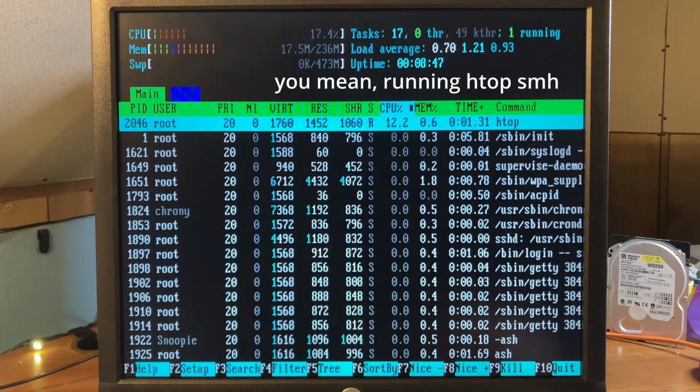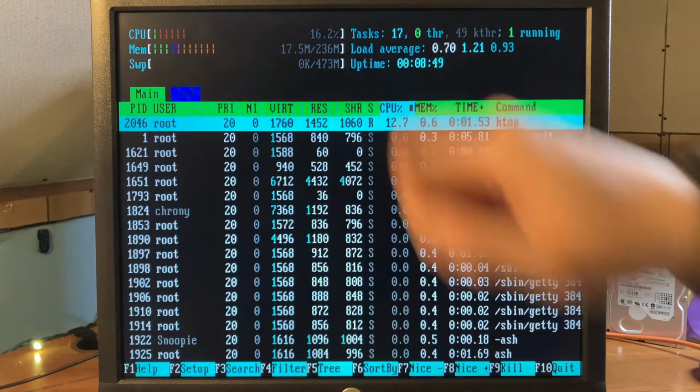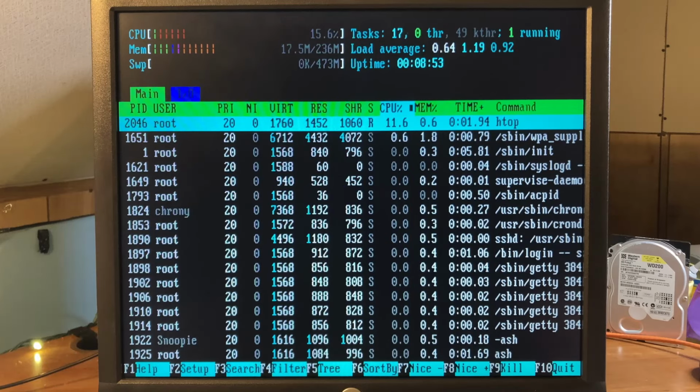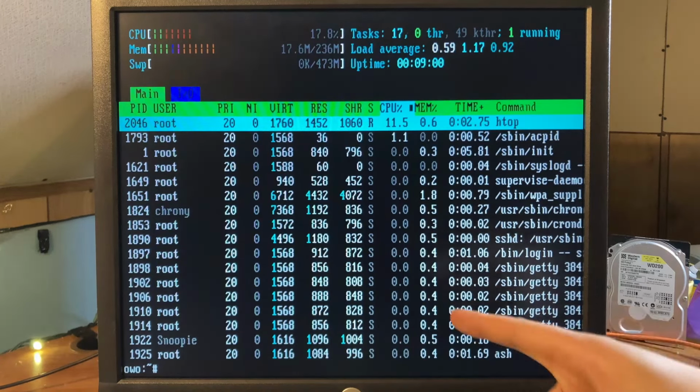16.9% doing absolutely nothing, and 17.5 megabytes out of 236 megabytes of RAM, which, 256 megabytes of RAM is kind of a lot, but honestly, I think we're gonna need it if we're gonna go any farther with this, and I think it is high time we went a little bit further with this.